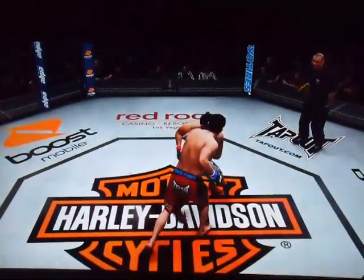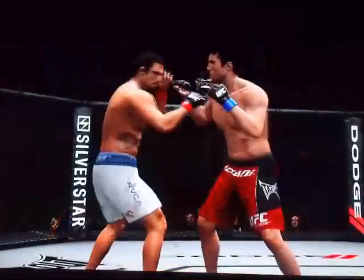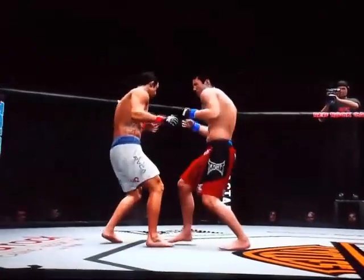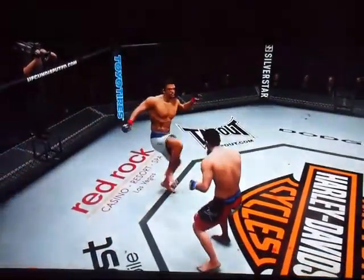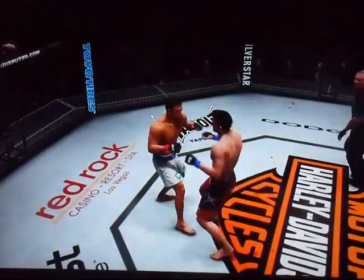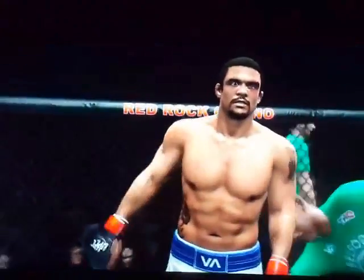This was well-timed here. Just a beautiful slip and counter. Right here, we see that tremendous counter shot land. A lot of versatility being shown in that round, Mike. Don't follow. Relax. Don't go for the big hook. Use the right hand. There's the beautiful ring announcer as we get set for round two.